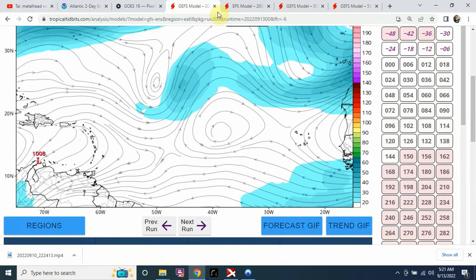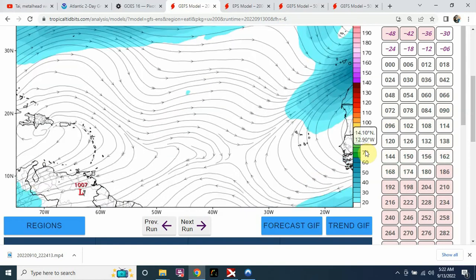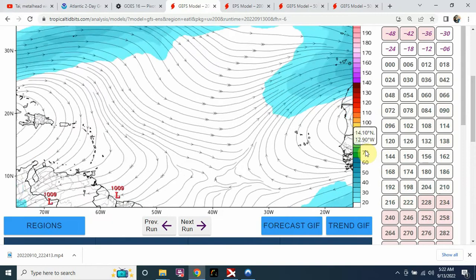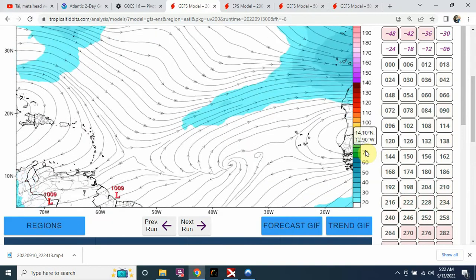Now this might be the second storm. It's kind of hard to tell with this map, and I'll look at another one in a minute to get a better idea. But nothing here really stands out to me as a particular point of interest on this map.